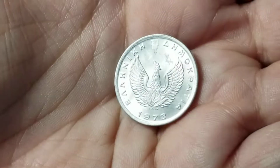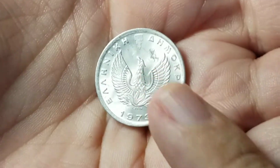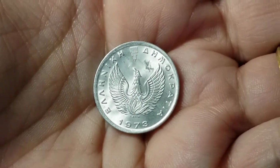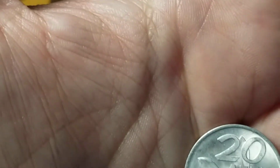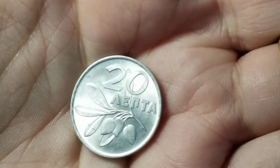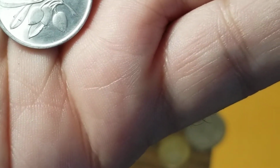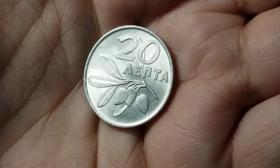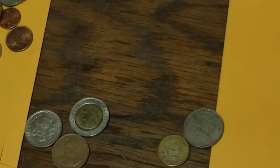Next up, we have a Greek aluminum coin. It looks like that scratch looks worse on camera than it does just holding it, because otherwise this looks like it's in uncirculated condition. But we have a 20 lepta coin from, what was the year on this one? 1973. And book value 50 cents on this one. I got that one as an upgrade to an existing coin in my collection.